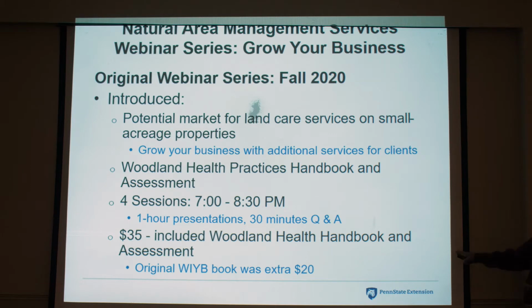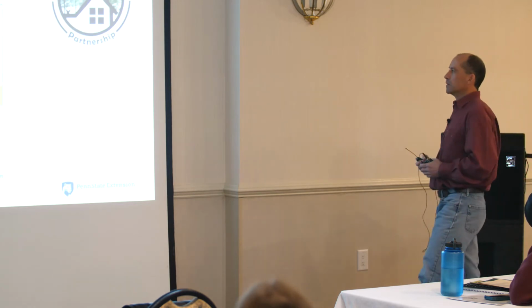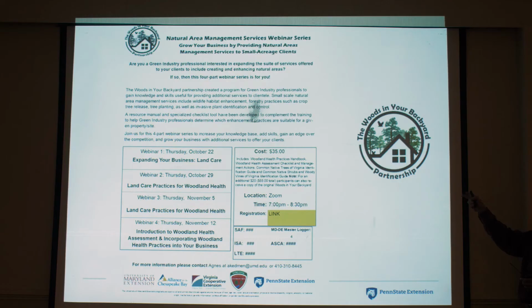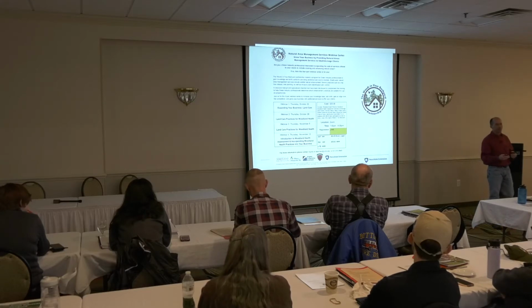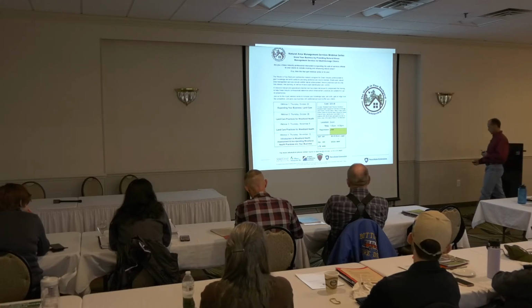We charged $35 and included the book, and they could get the original Woods in Your Backyard book as well if they chose to with their registration, so they could get both if they wanted them. This was just a flyer that we had created and how we marketed that out, but it was all done through the various systems. It was all through the partnership. So Maryland had their own separate registration, Virginia had their own separate registration, and Pennsylvania had their own registration as well. So it was kind of complicated the way we worked it with our partners, but they all got on the same Zoom, and all in all, it worked well.